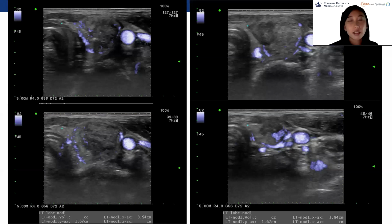This is just assessing the vascular supply at 1 month from transverse views. You can see she's got a nice supply superiorly. This superior medial vessel is already starting to reconstitute, and she had quite a bit of flow inferiorly as well.